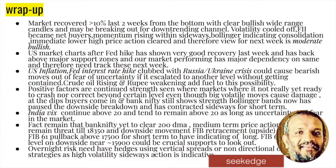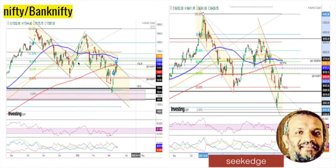So the fact is, the Bank Nifty is yet to conquer the 200 EMA. Make a note of that. Right? Medium term price action. If you look at the short term price action, you can see the lower high low is taken out. So that is probably saying that the downward move is out. But look at the medium term.